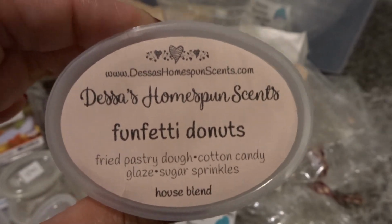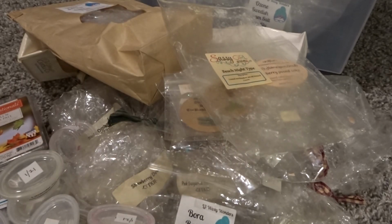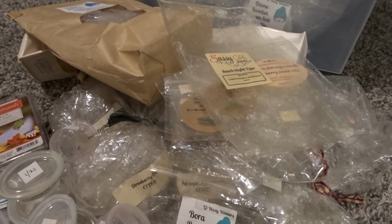Funfetti Donuts. This is fried pastry dough, cotton candy glaze, and sugar sprinkles. I'm trying to remember now. I think this one was a while ago. But it's just a sweet cotton candy bakery scent. So it's good. I don't remember how well it performed.